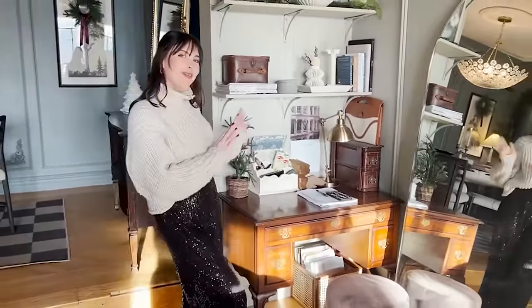Welcome to the powder room. A powder room is a really important place in someone's house. People don't think it is, but it really is because everyone in your house is going there. So this is important because this plays for two things. This is the powder room, but it's also the guest bathroom.